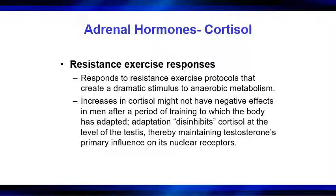Not only will you still be able to maintain an anabolic response, but you can actually get an effect as far as being able to remove damaged proteins from the training process. So the impacts of the acute responses of cortisol may actually play a role in the remodeling or an increase in the size of the tissue.